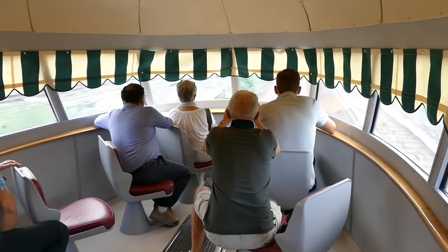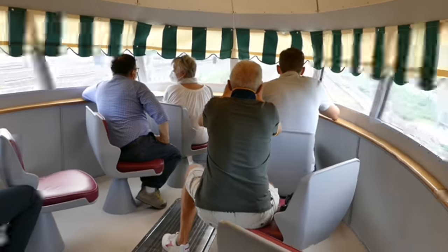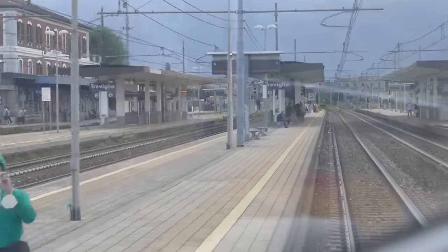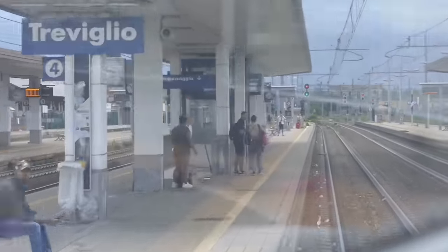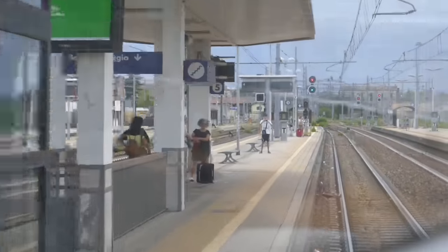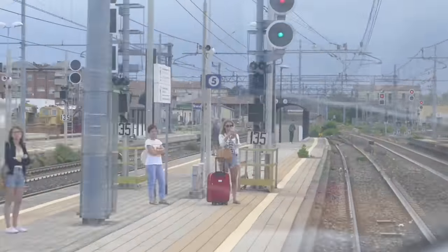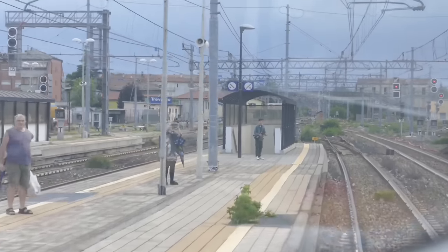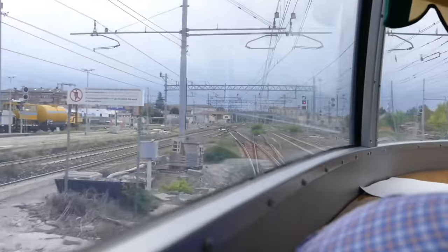Of course, the place you really want to be is here, right at the front in the lounge with a driver's eye view. I'm amazed at how many different types of people, even plenty of women, have come to see the train by the line side and take pictures. Fondazione FS have marketed this train rightly as being more than just an impressive piece of equipment to ride on. It's actually part of Italy's national story.